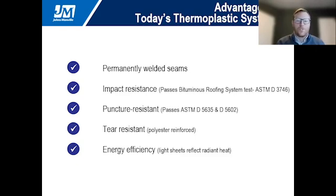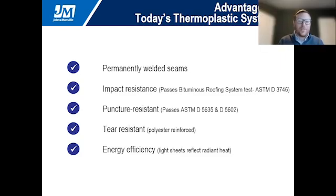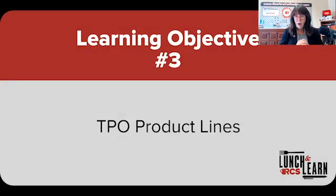And then, of course, the energy efficiency. You said when it came out, a couple of decades ago, you had this energy efficiency that you started to get from these white reflective sheets. And it's just a huge advantage, especially in some of those very hot areas. Yeah, it is important. When you think about energy savings, especially on those huge buildings, the big warehouses, the retail, it's really important to have some reflectivity to help reduce energy costs. So, great information. Let's go to our third learning objective, and that is the TPO product lines.